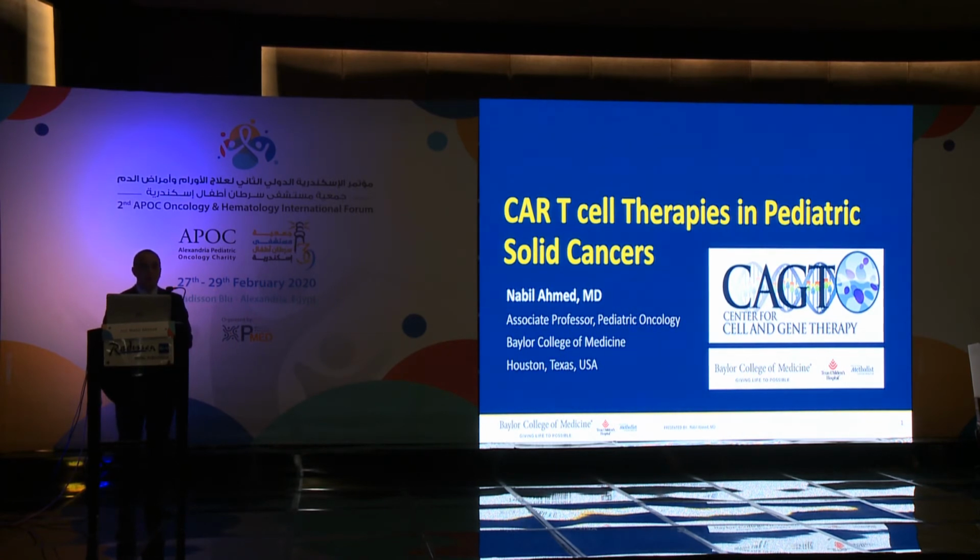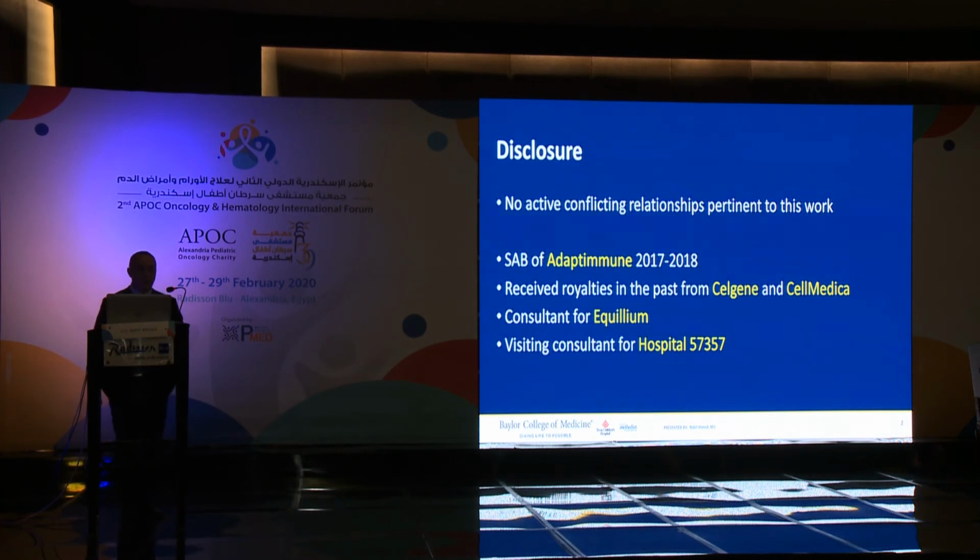I cannot but say I'm very impressed with the hospital, and I would predict substantial leadership in both the intellect and the cure rates of children in this region, and I think hopefully also in the Middle East. I'm part of a specialized center called Center for Cell and Gene Therapy that spans Baylor College of Medicine, Texas Children's Hospital, treating children, and Houston Methodist Hospital, which treats adults. My interests outside of this have no conflicting relationship pertaining to this work.